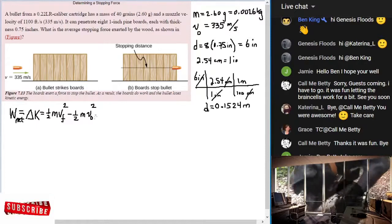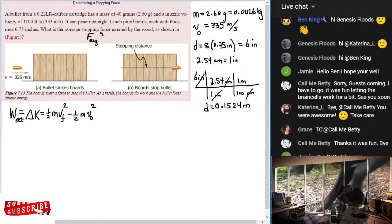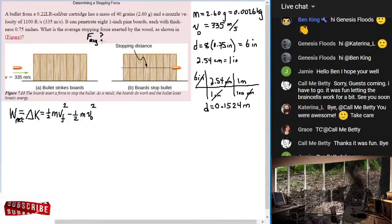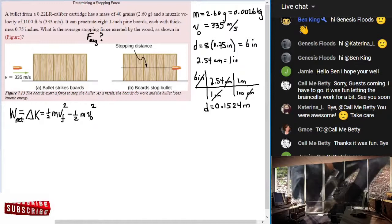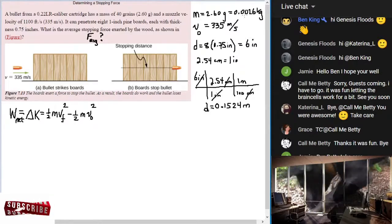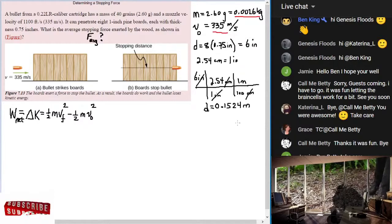So what are we looking for? What is the average stopping force? We're looking for F average. Anyone have any idea what to do now? I'm going to highlight what we have in red, underline the things that we're going to need, possibly.